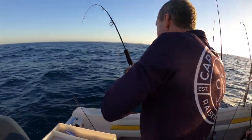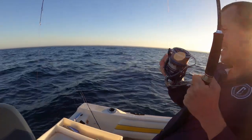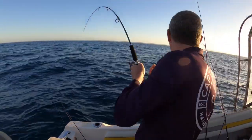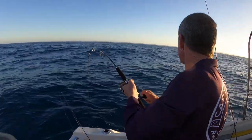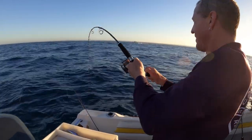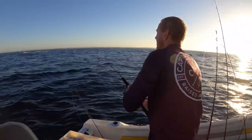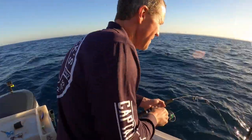Alright, time to lock a bit more. Alright, I've turned him, I think. Oh, he so wants to get me on the reef, eh? Come away from there. So why does this guy have to come so close? Oh, I can feel rocks, that's not good. Yeah, this is a pretty decent fish. That's a very good fish.